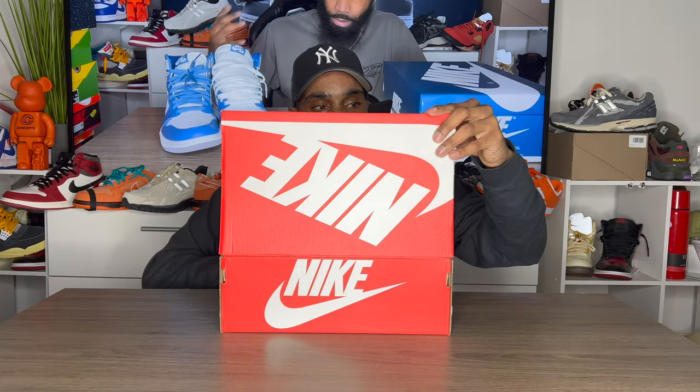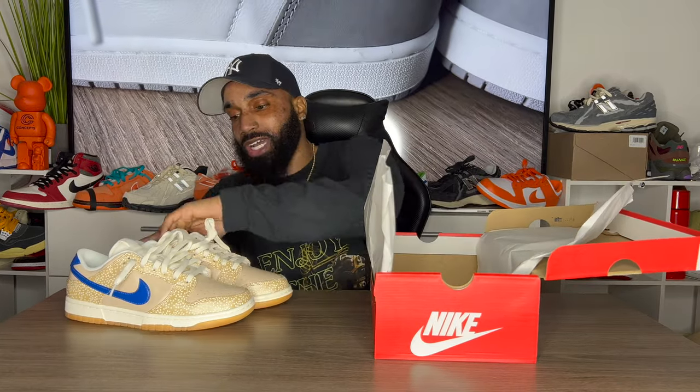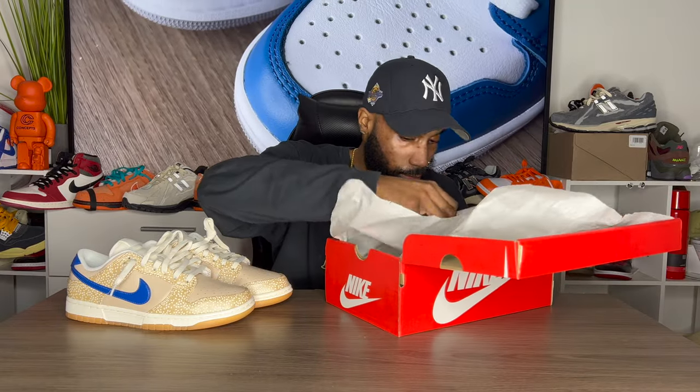So open up the top of the box here. Okay, we do get a stamp on the inside of the box. All right, and just a normal box once again. These did come out over here for $120. All right, take out these nice shoes. I wish I would have had the special box for you guys, but it is what it is. Some boutiques over here did get these pairs, and that's how I was able to get mine today.